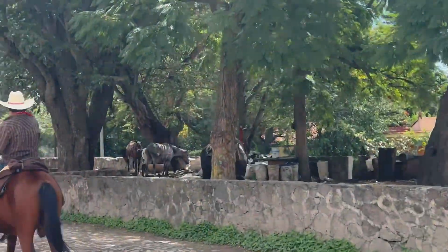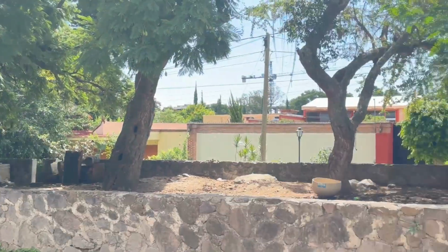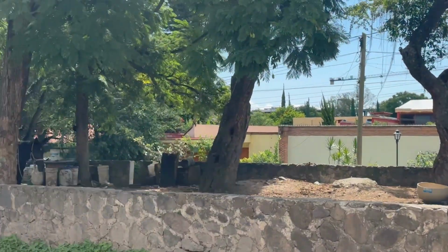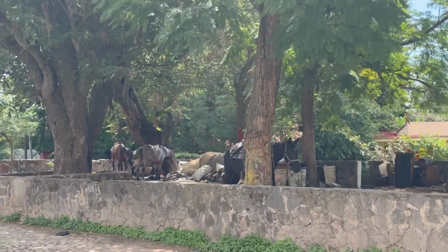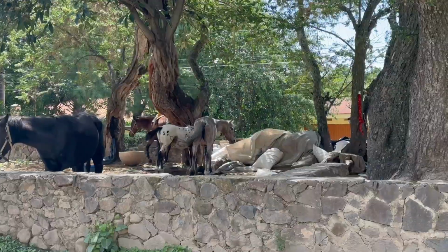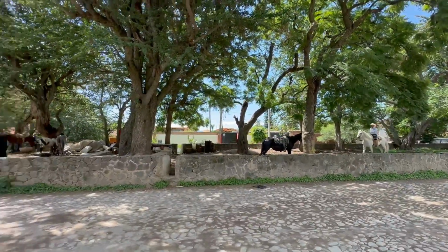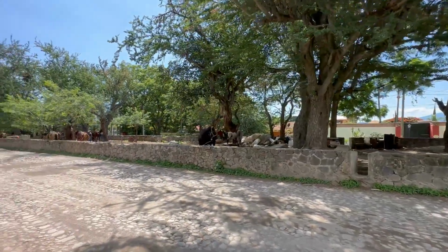Out in front of our Airbnb is where you can go horseback riding. It's legit right there. And the guys are really nice. And you can see them rounding up all the horses in the evenings and the dogs running along beside them. The dogs, I believe, are strays. I'm not quite sure, but they're super friendly too. So I like to give them a pat when I walk by.